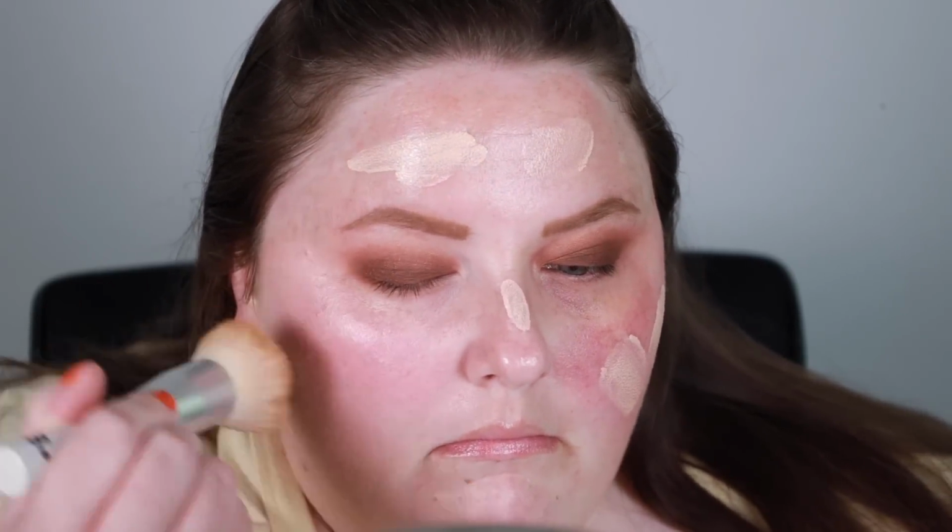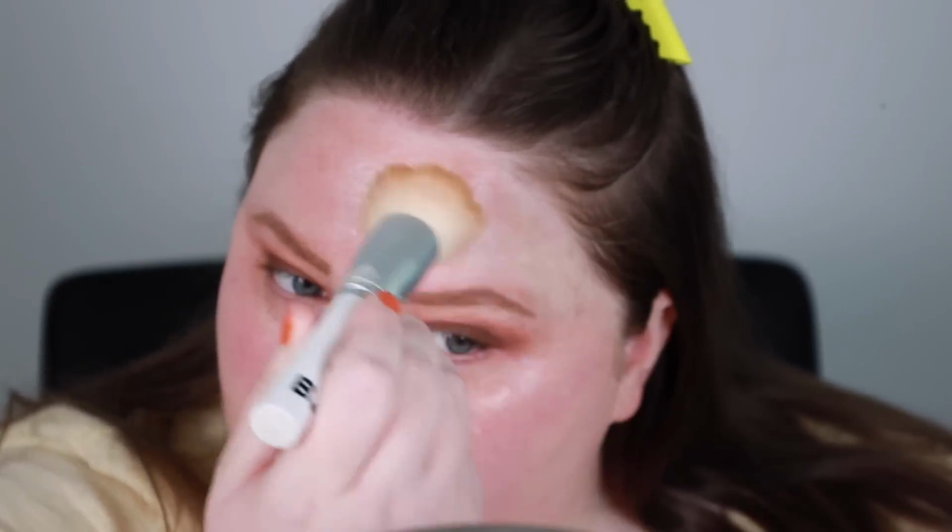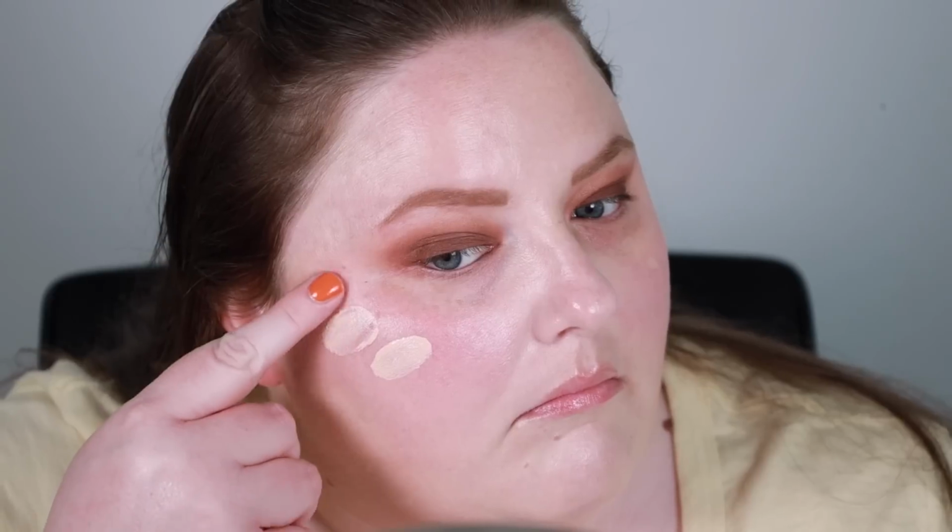So I first initially use this product with a brush, and you do get a nice amount of light coverage. I have a decent amount of redness in my skin, and with just one layer, yes, you do see some redness poking through, but it definitely evened out my skin tone. So when I applied another layer of product, I noticed that this product does a great job at building up without getting dry or cakey.